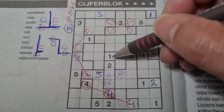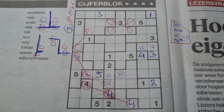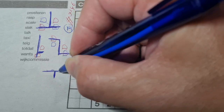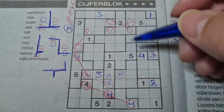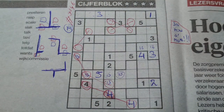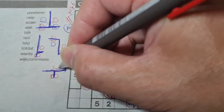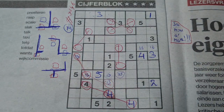Then the following shape. How about this shape? Let me draw the shape here. When you see this kind of shape, remember that this box is the same number as that box. So this box is the same number as that box.